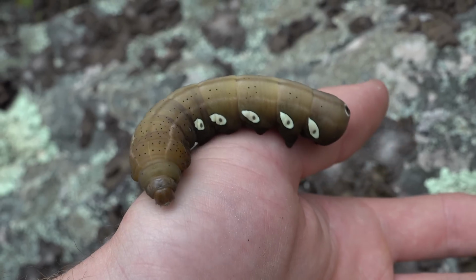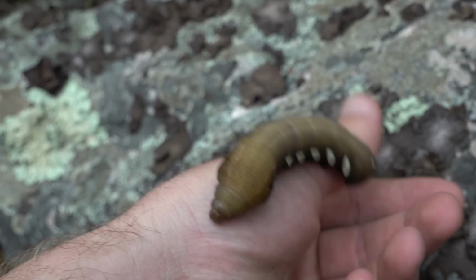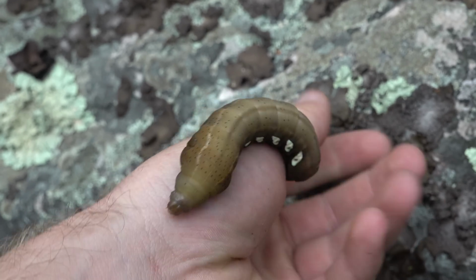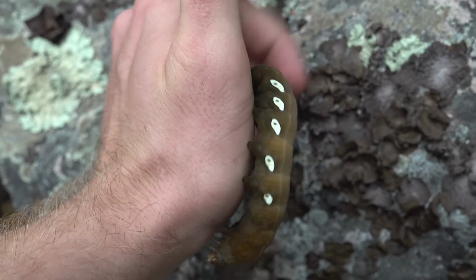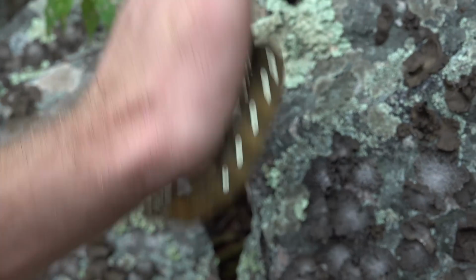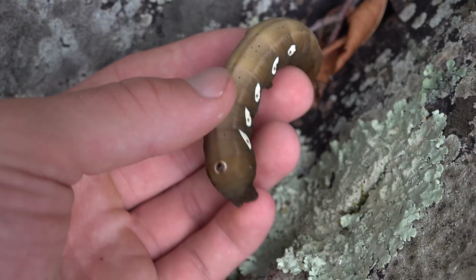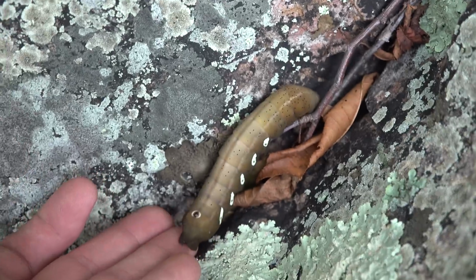Alright, supposedly this is a Pandora's Sphinx caterpillar. Pretty cool. I've definitely seen a couple types of Sphinx moths, but this guy is really weird. I'm gonna put him back where he was, if he lets go of me. Come on, buddy. Alright, this is where he was, so putting him back. That's pretty cool. I'm gonna keep hiking.